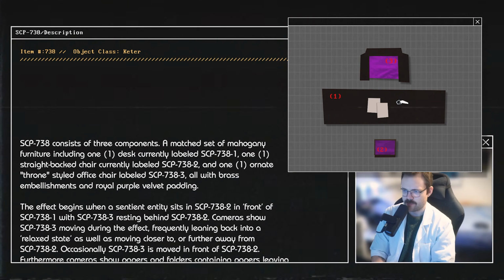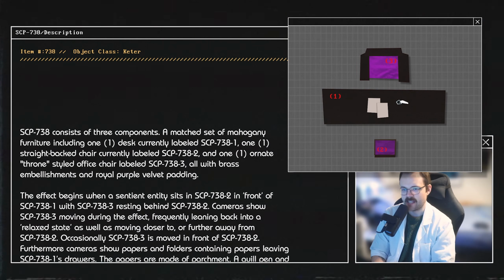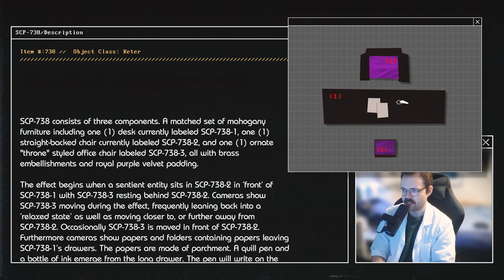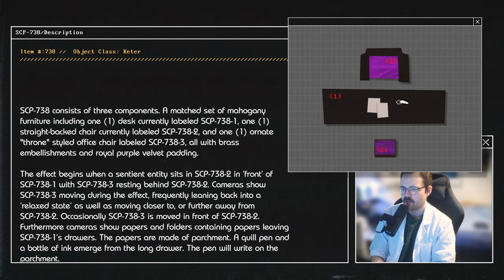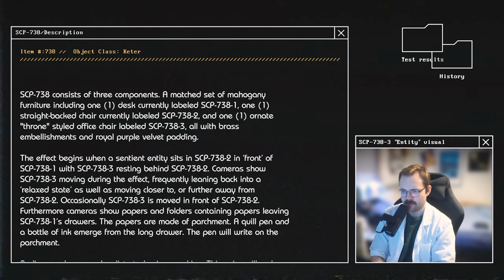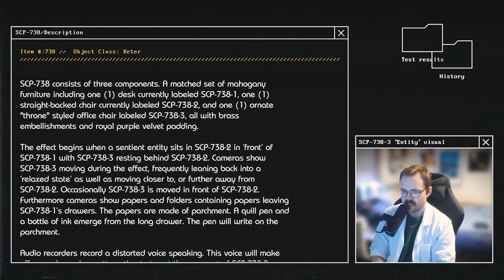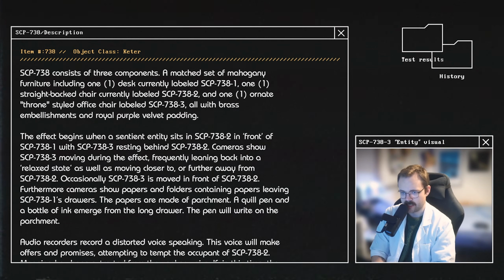Cameras show -3 moving during the effect, frequently leaning back into a relaxed state as well as moving closer to or further away from -2. Occasionally, -3 is moved in front of -2. Furthermore, cameras show papers and folders containing papers leaving -1's drawers. The papers are made of parchment. A quill pen and a bottle of ink emerge from the long drawer. The pen will write on the parchment.